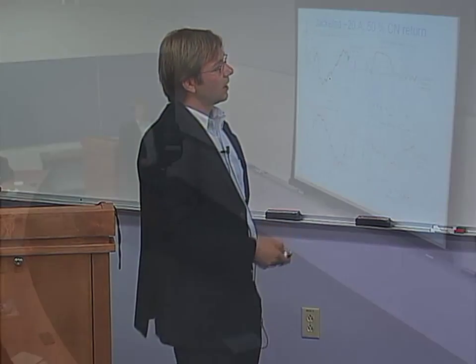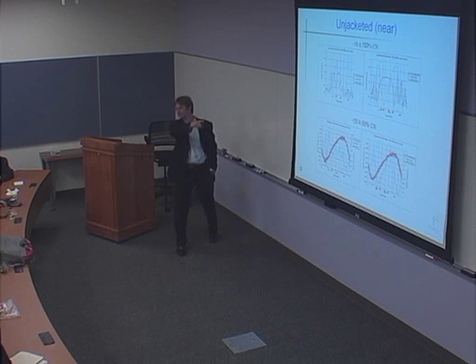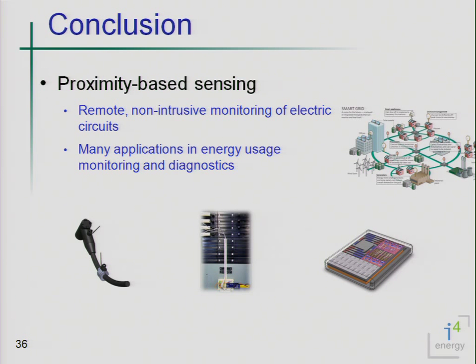So we did the test on unjacketed cables, and we could see essentially the same thing here. The method works well on unjacketed cables. Again, the problem is if the CNs are touching, then that doesn't work. This was the case where we had CNs that were not touching each other. This is my last slide.